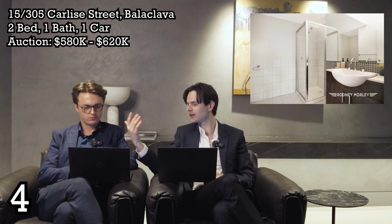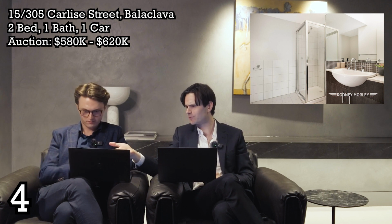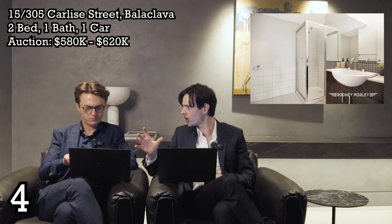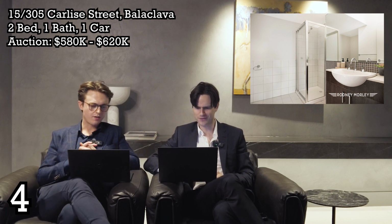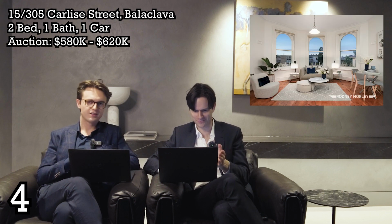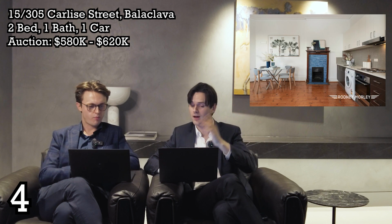The bathroom's not bad. It's 1 bath. I know for 2-bedders, normally you like 2 bathrooms, but this could just be for someone who wants to have a 1-bedroom apartment, maybe with a study at home or a little bit of storage. Overall, it's quite a lovely looking property, though. I would say it's a beautiful property. Cute, great windows, cute fireplace.